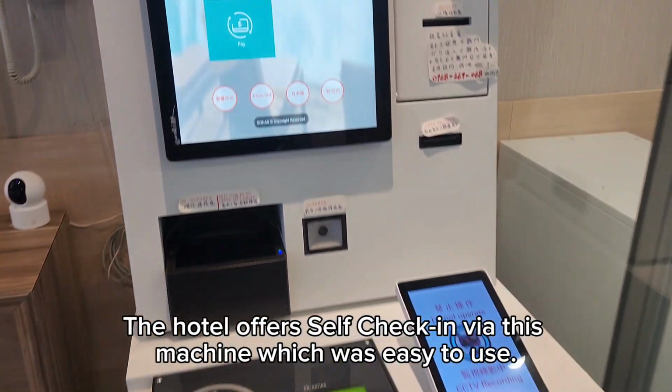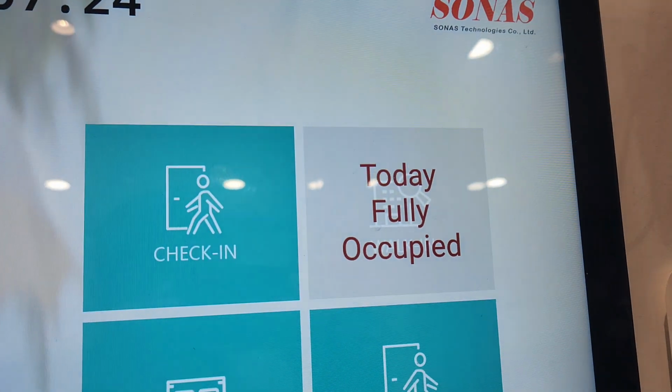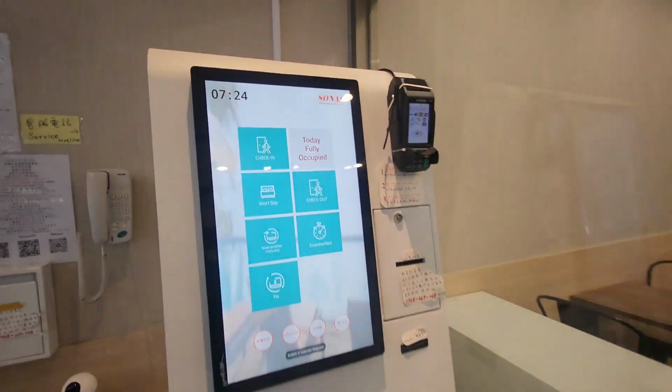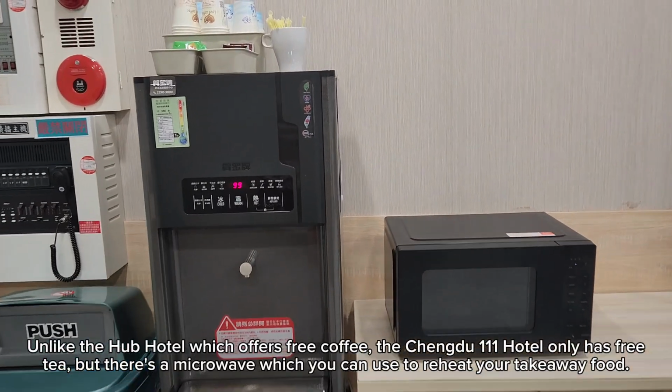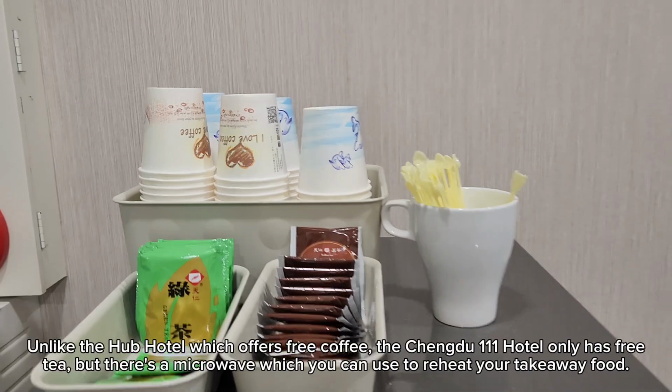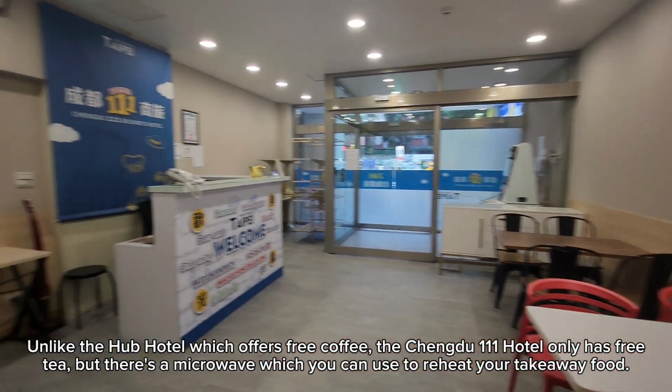The hotel offers self-check-in via this machine, which was easy to use. Unlike the Hub Hotel, which offers free coffee, the Chengdu 111 Hotel only has free tea, but there's a microwave which you can use to reheat your takeaway food.